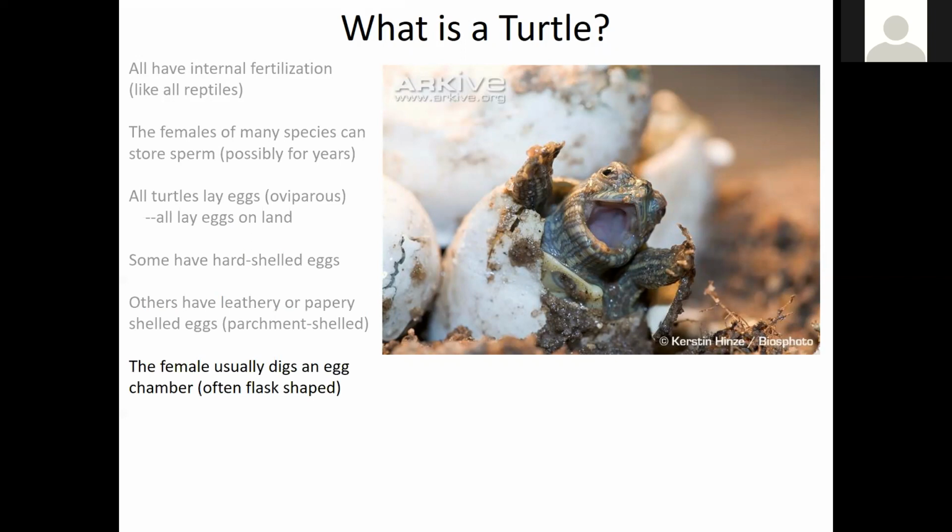The female usually digs an egg chamber. Some of them it's pretty elaborate. Some of them it's not very elaborate. They just barely dig at all and stick their eggs in there. But usually they do at least some nest building. Only one species is known to stay with or guard the eggs, and it is a species that potentially occurs at Hagerman. And so when I say only one species, I mean only one species in the world. There's no parental care in turtles, so they lay their eggs, they hatch, and you're on your own.